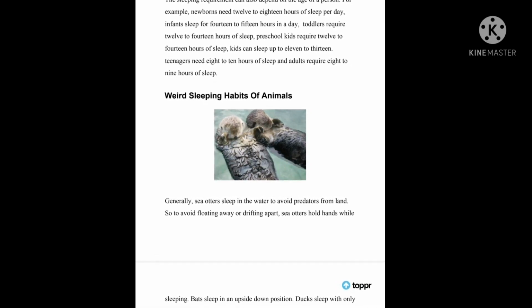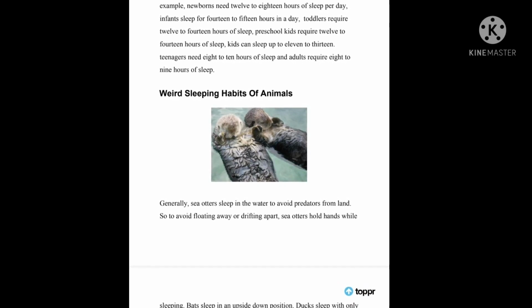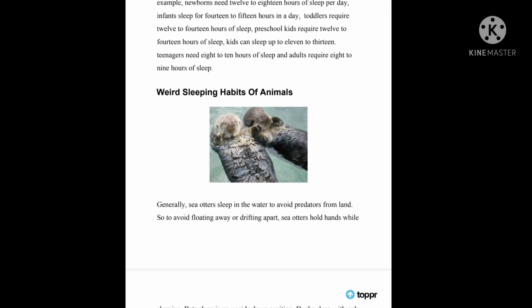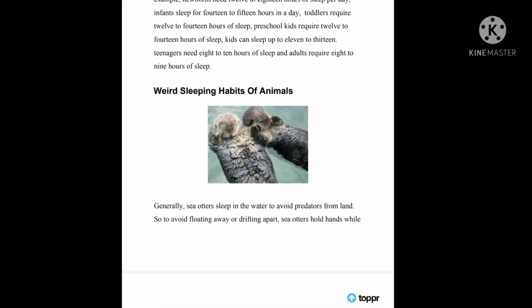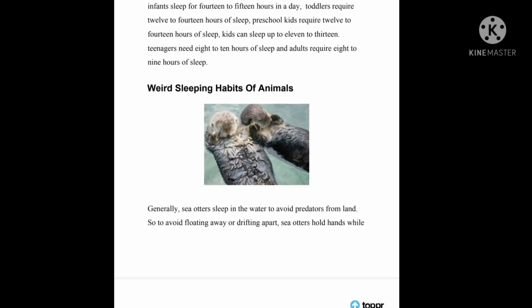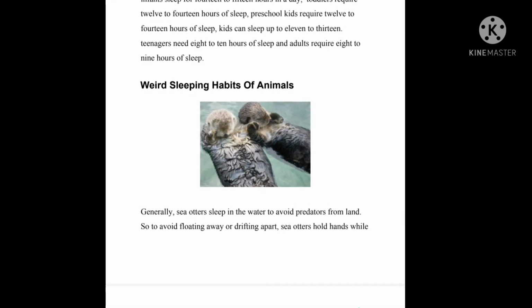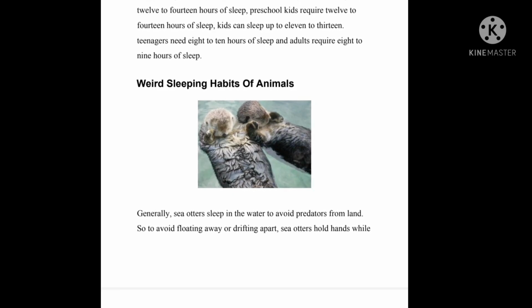Toddlers require 12 to 14 hours of sleep. Preschool kids require 12 to 14 hours of sleep. Kids can sleep for 11 to 13. Teenagers can sleep for 8 to 10 hours. Adults require 8 to 9 hours of sleep.